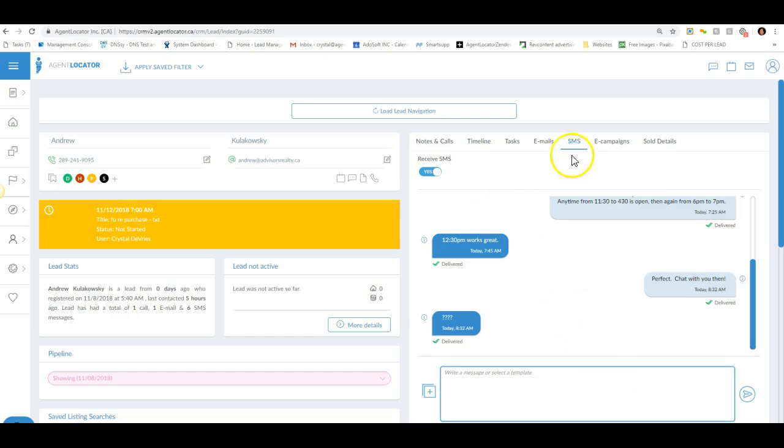What's also cool is you can incorporate these text messages into drip campaigns. So if you set it and forget it and you just have a set of preset emails, tasks, and auto texts for you, the system is working for you while you're off doing other real estate matters.